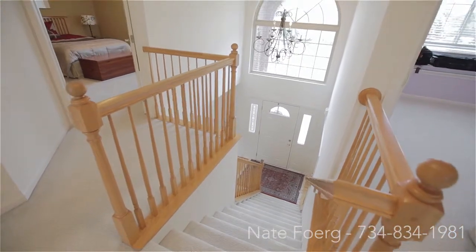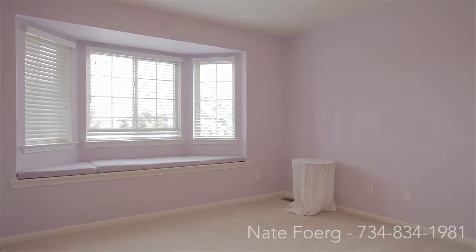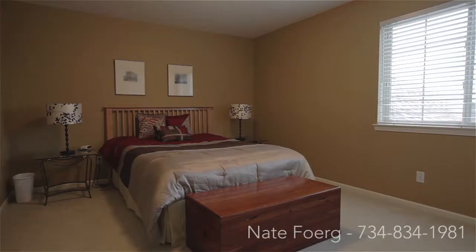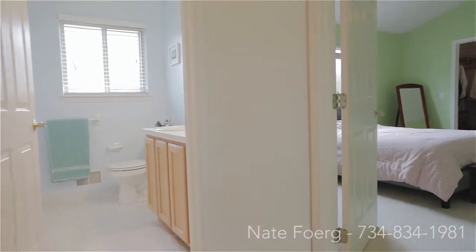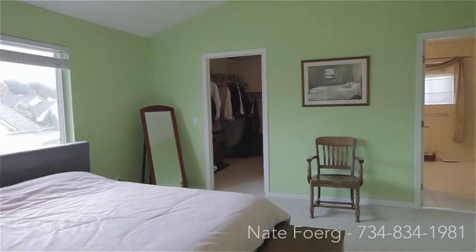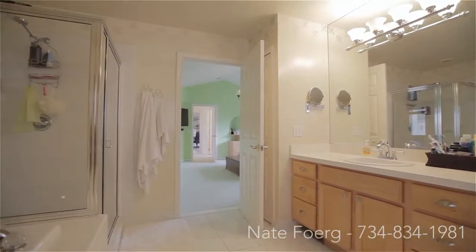The second floor is home to 4 bedrooms and 2 full baths, including the master suite. The master suite boasts cathedral ceilings, a very large walk-in closet, and great views of the rear yard. The master bath features a jetted tub and a separate standing shower.